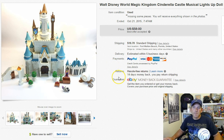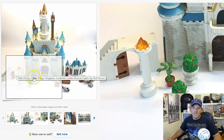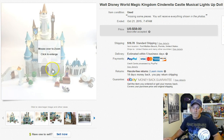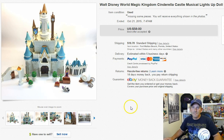This was just a couple bucks at a yard sale, and I ended up selling this for $58.78. And there's pieces missing on it. It's missing some towers. It's missing some parts to the stairs. You know, it's the second story. It's missing a door. But this Disney stuff, guys, if it's the right stuff, then it's going to sell.